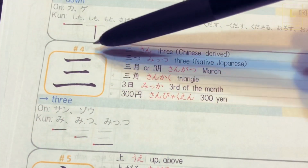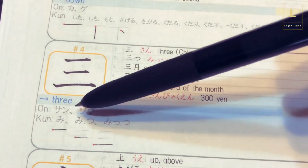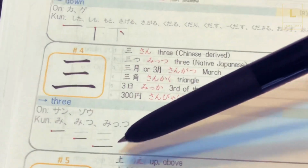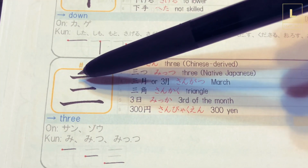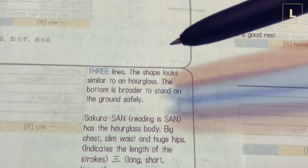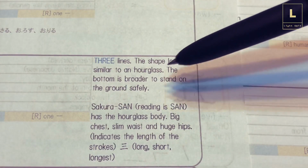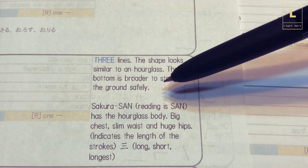4. The 4th kanji is 3. So san, you can see here san and sun over there. Stroke order. Now you want to be careful because this is kind of like a little long, shorter, and the longest. How do you memorize that? 3 lines. The shape looks similar to an hourglass. The bottom is broader to stand on the ground safely.